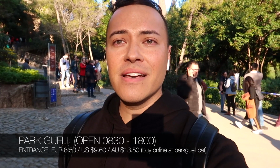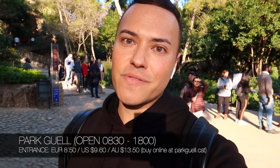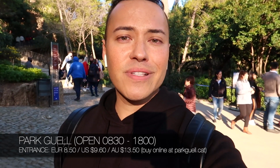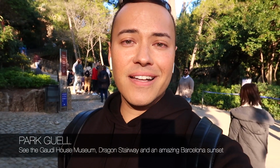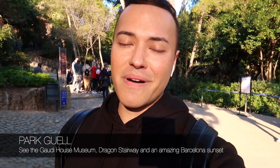It costs 8.50 euros to get in to Park Guell. Park Guell is where you can see a lot of Gaudi's works, and it's one of the most beautiful parks in the world. So I'm really disappointed I can't go inside, so make sure you book your tickets online. However, one of the guides did give me a really nice map, and he circled all the places that I wanted to go to, because I actually came here to see a sunset and panoramic view of Barcelona, and that was one of the main points of me coming here to Park Guell, because I heard the sunsets are amazing. So let's continue hiking, let's go to the panoramic views that the guide did tell me to go to, and let's check out the stunning sunset views of Barcelona from Park Guell.